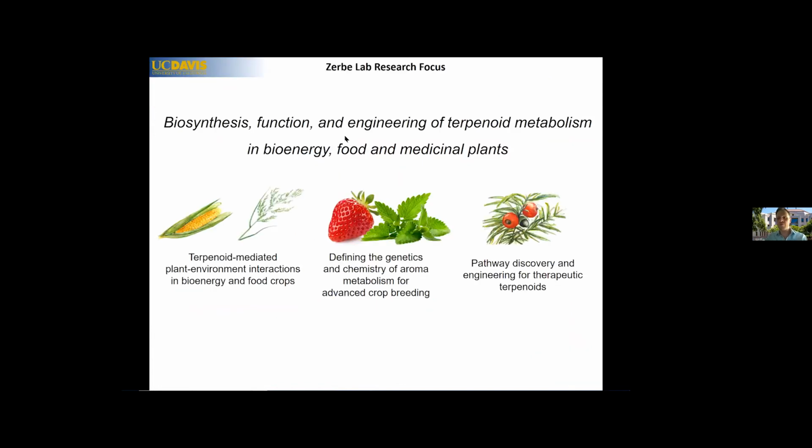Just to give you a brief overview, my lab largely focuses on understanding the biosynthesis, function, and engineering of plant specialized metabolism, and in particular terpenoid metabolism, across a range of bioenergy, food, and medicinal plants. We have some projects in pathway discovery and engineering for therapeutic plant natural products, and some more work on understanding the genetics and biochemistry of aroma metabolism to support crop breeding for flavor and aroma traits. But really the major focus of my lab is to understand the roles of terpenoids in mediating plant environmental interactions in bioenergy and food crops. This topic is really what we have built upon our collaborations with the JGI.